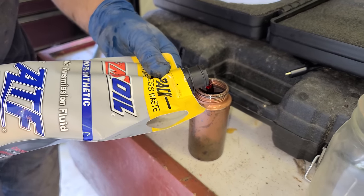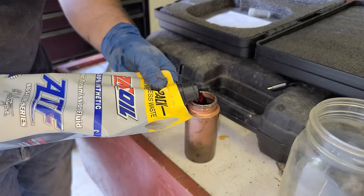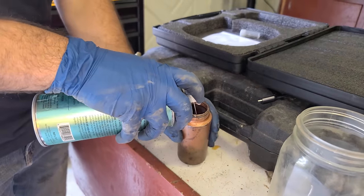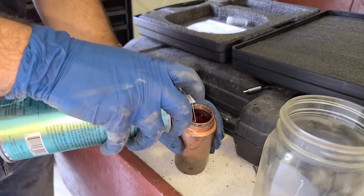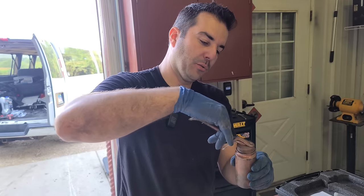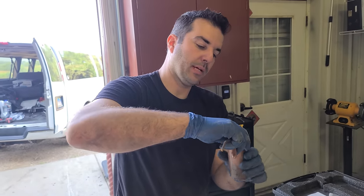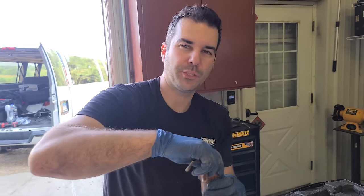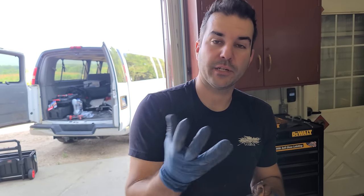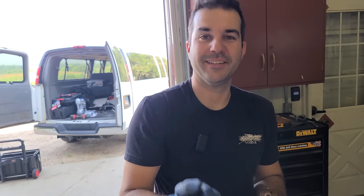Here's what we're gonna use. We have our 100-year-old oiling can, and we're gonna put some transmission fluid in it. And we're also gonna mix in a little penetrating oil. And this is what I use for a magical potion in order to free up any stuck rings. You can also use engine oil, but transmission fluid has detergents in it and whatnot. And obviously penetrating oil will get in there as well.